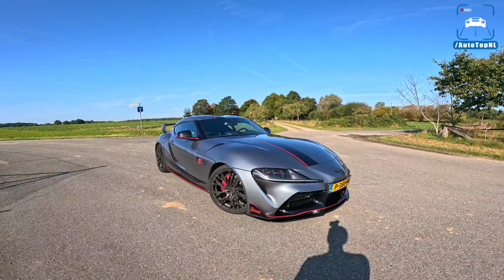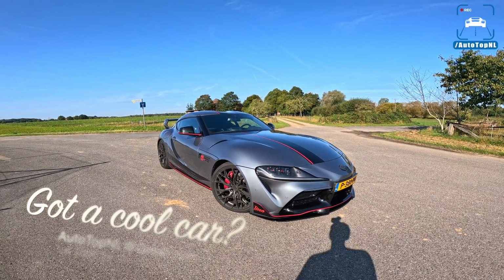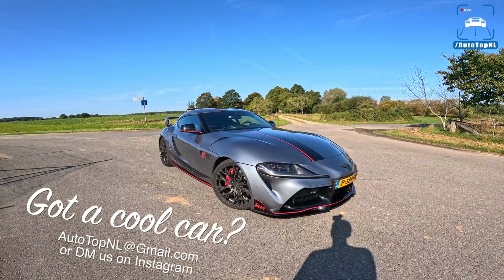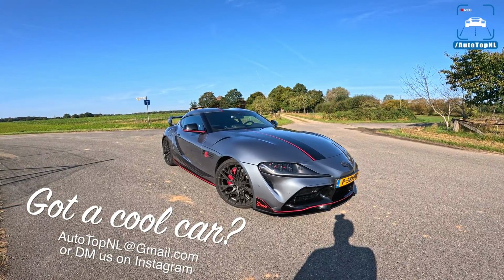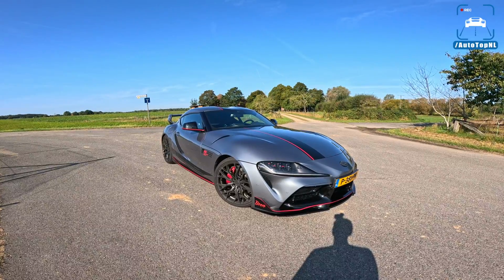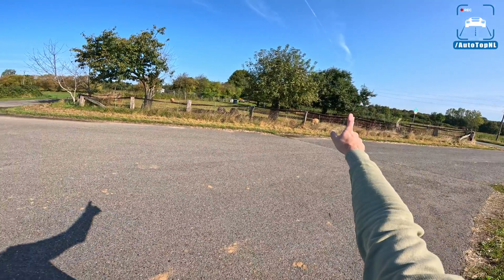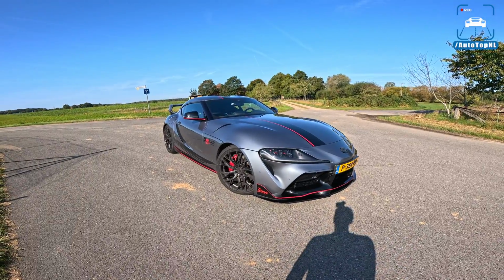My name is Max, and today we are taking a look at another viewer's car. This is Joris, his 2019 Toyota SUPRA A90, and it is not stock. So today I'm going to show you around it. We'll take a look at all the modifications that Joris has made, and then we'll take it for a drive towards the Autobahn for an Autobahn blast.